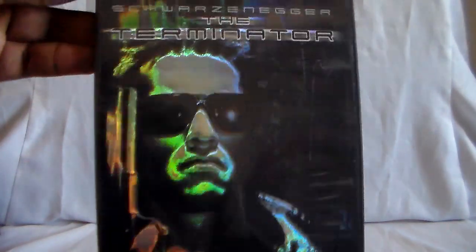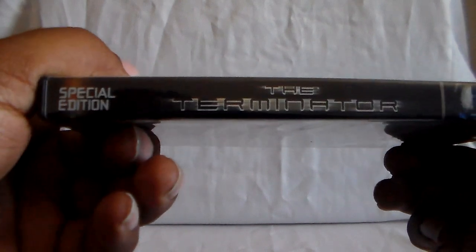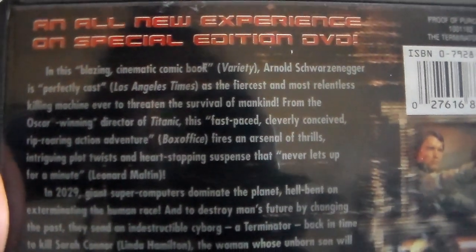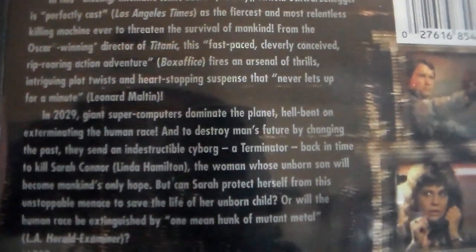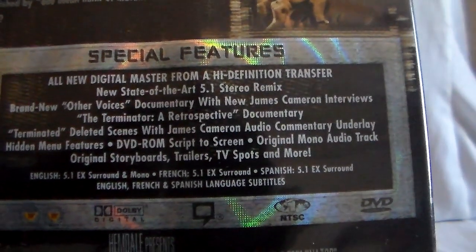Here's the Arnold on the front, and it's got this real nice foil, shiny look to it. There you go, give you guys a better shot of it. Terminator has had a very long history on home video, so many different editions, both on DVD and Blu-ray. As far as which ones you want to get, I would definitely say try and do your research as best you can.